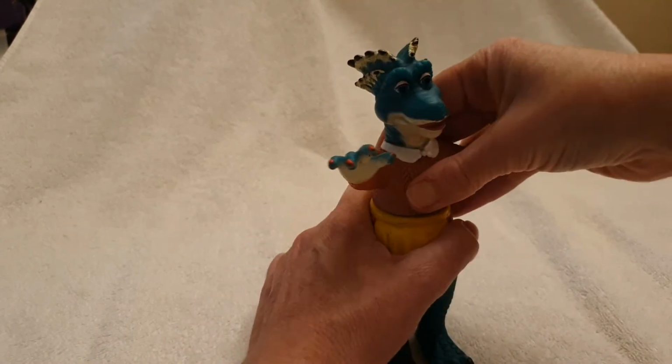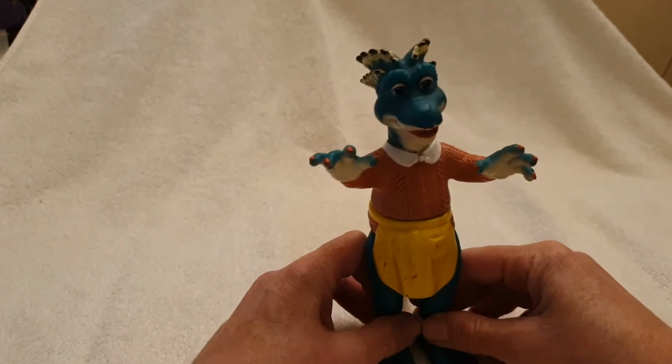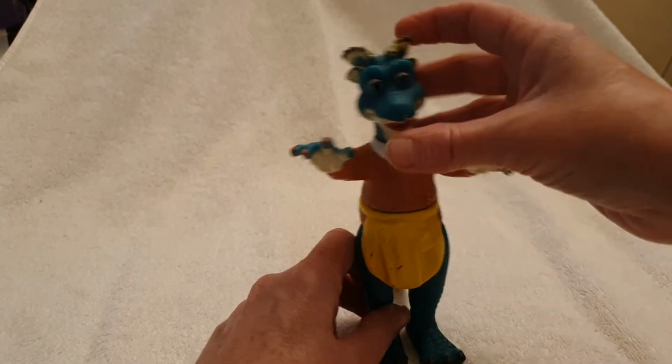Oh, actually, the waist moves. I don't think the head actually moves. No, the waist moves. I think that's the only thing that actually does move. It's a very interesting figure in that way, that it's basically got no other movable parts.